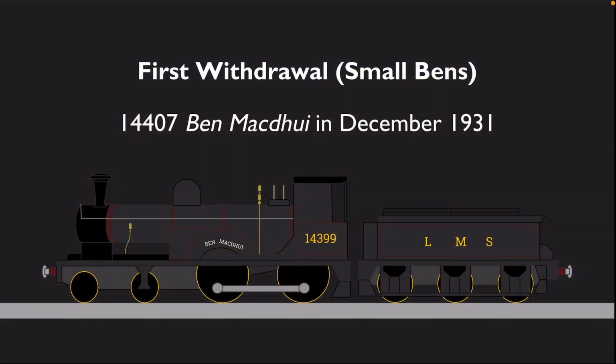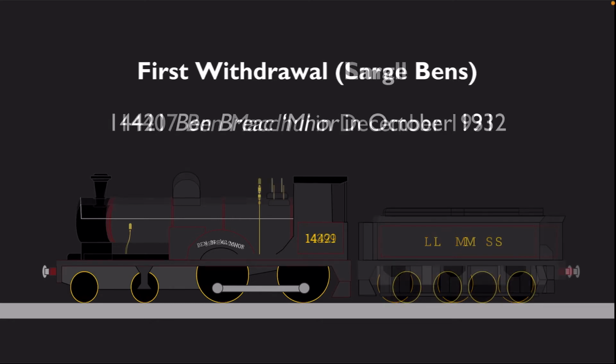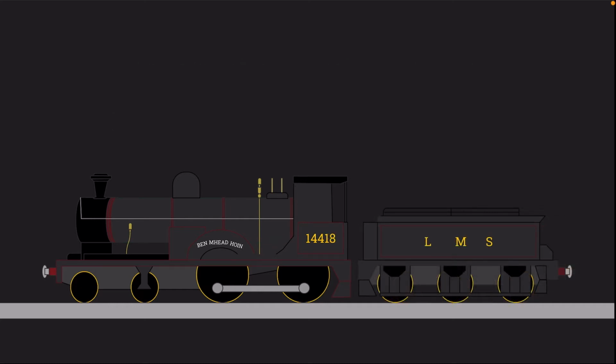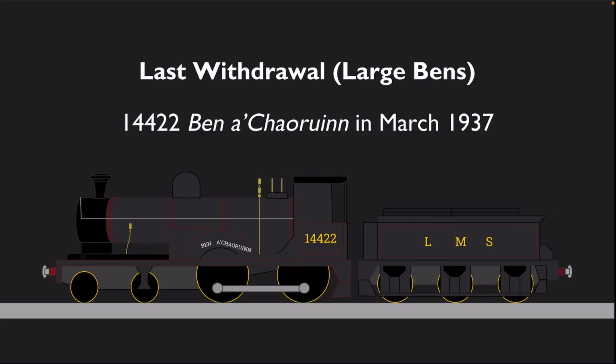The first of the small Bens to go was number 14407 Ben Machdui in December 1931. The first of the large Bens to go was number 14421 Ben Brechmore in October 1932. Due to the small number of the class, withdrawals of the large Bens were rapid. The last of the large Bens to go was number 14422 Benacaroon in March 1937.